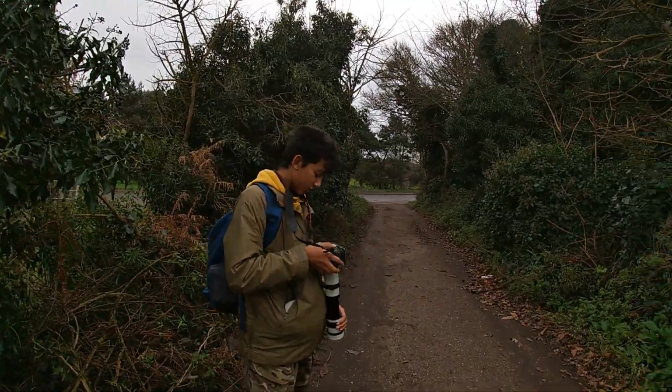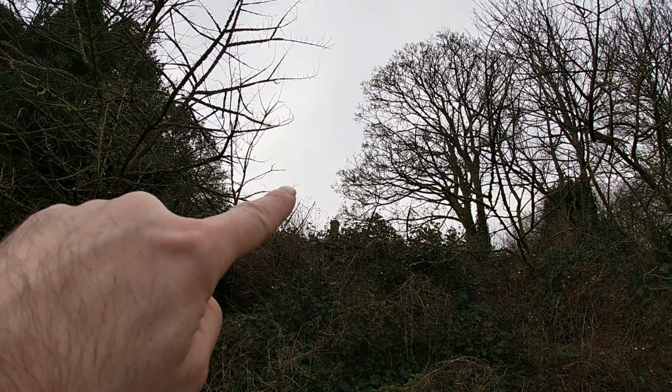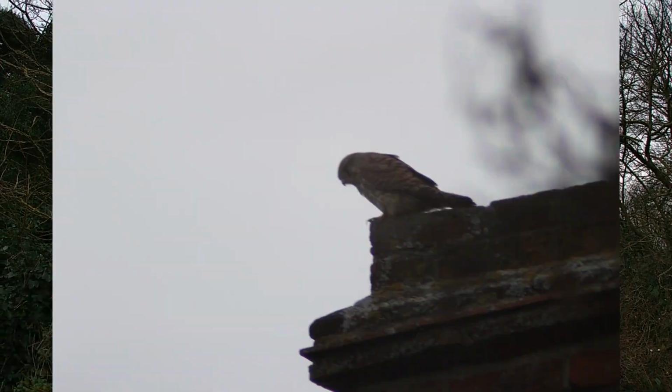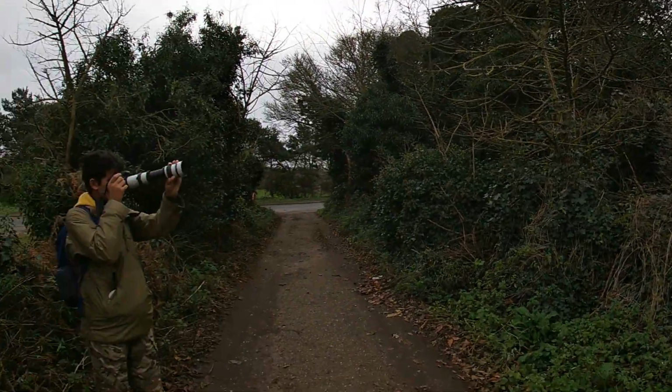Right, you just spot a kestrel. We saw it earlier on, and it's on top of the chimney, which is just out there. We'll put a couple of shots on. You can see it a bit. Yeah, all concentration.